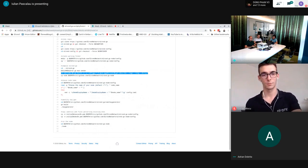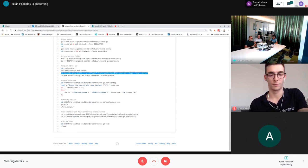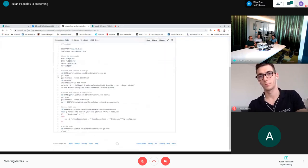For the installation, we have created a new folder in which we copy the binary and then the config files into that working folder. In this manner, we will be able to prevent the loss of your PEM files, your identity files, and it will also be easier to upgrade the version of the binary or the config files. The update script only fetches the new branches from both repos and starts building the binary again, and then it copies it into that working folder.